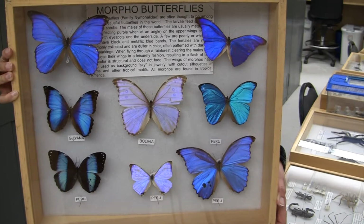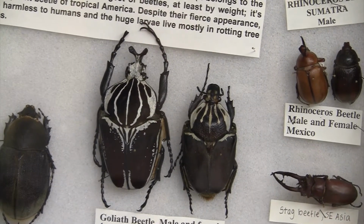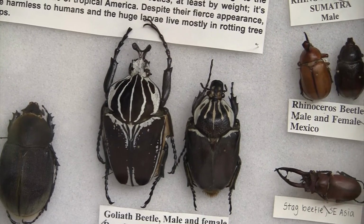It is a repository for a variety of specimens that are found by different researchers and students all around the southwestern United States, as well as pretty much in other parts of the world as well. So they're always around us, they're always present with us. They have major impacts in our agriculture as well as our day-to-day lives, so they're very important to us.